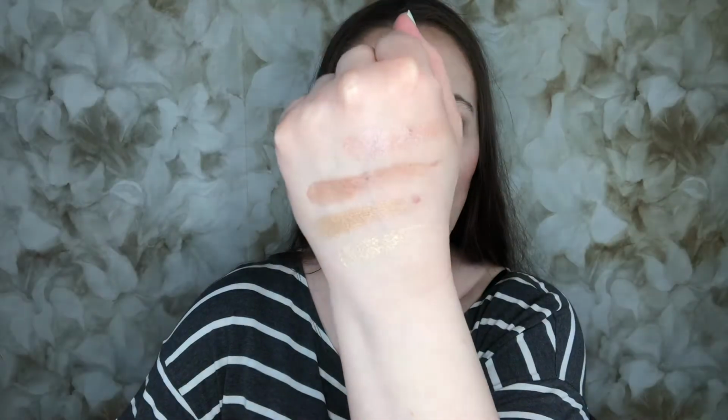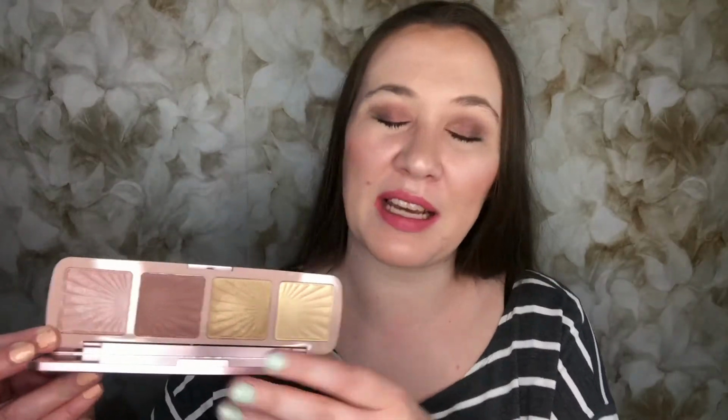So as you can see, there's a little bit of fallout on them. Hopefully you can see they didn't go on super smooth. Probably the smoothest of all of them is that light gold champagne-y color. It is a very nice color. I do like this. For my complexion, I could use this as a highlighter, and this one some days I could use as a highlighter. It's a little dark for me, as you can see.